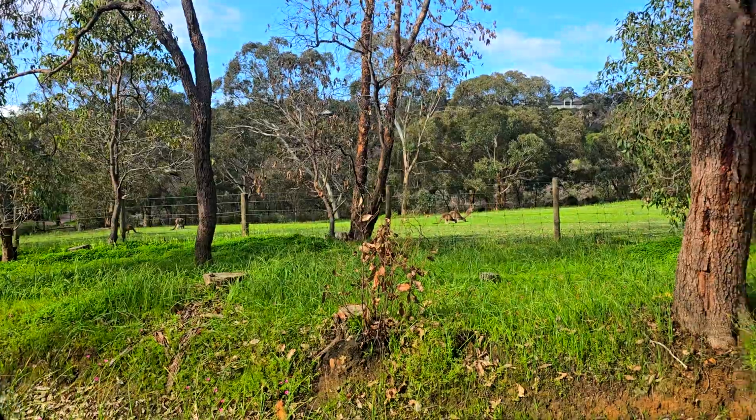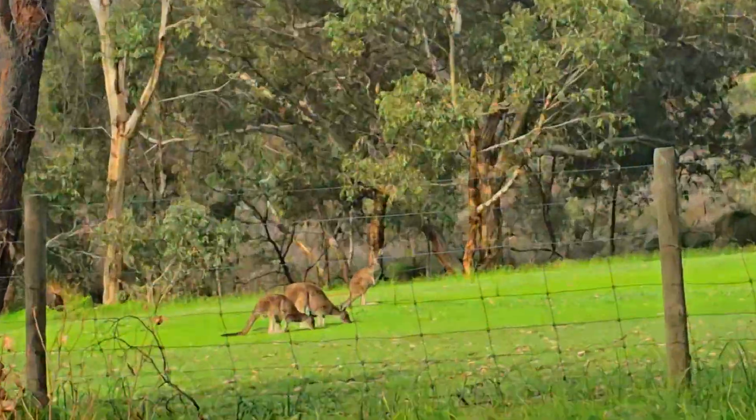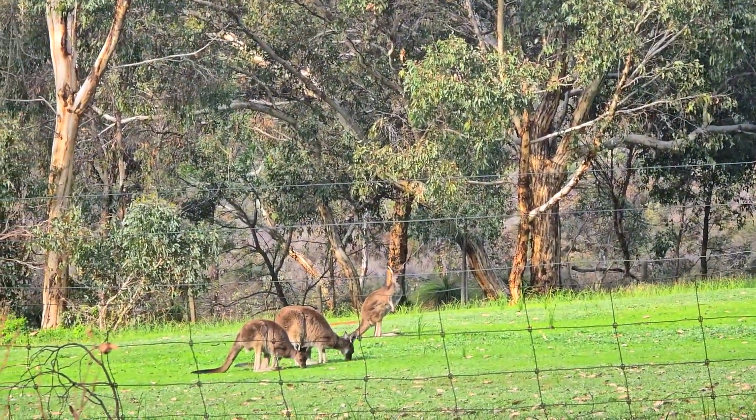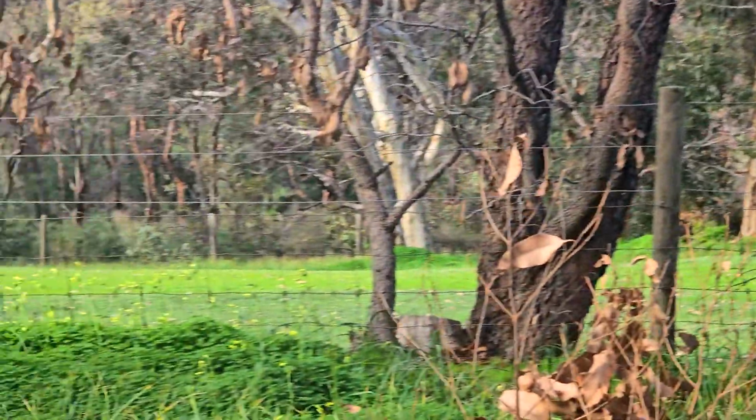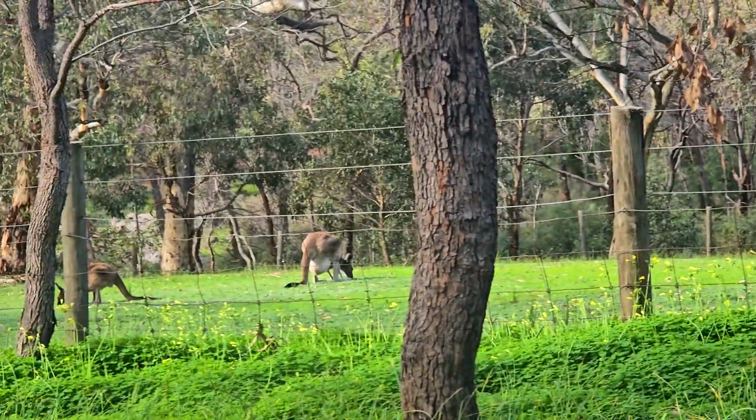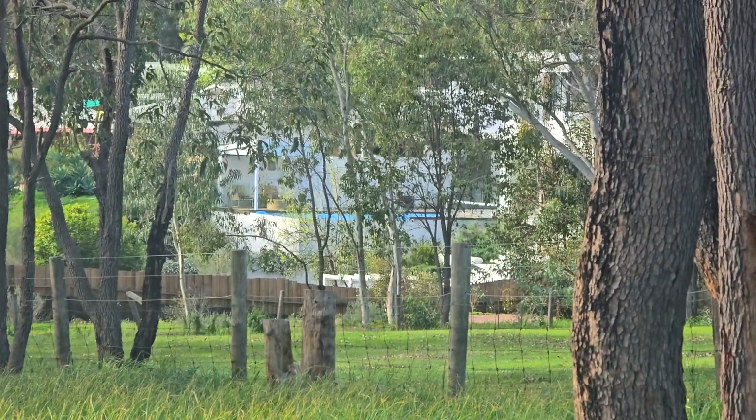Just spotted something really lucky down the road. Imagine having this in your front yard. So lucky. That's a really flash looking house.